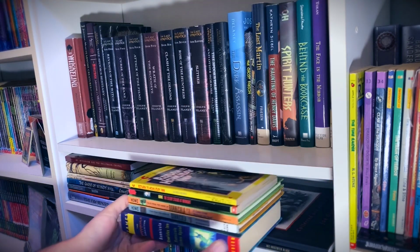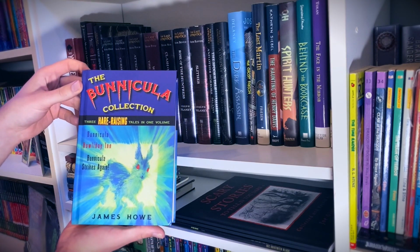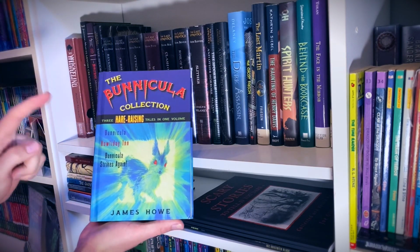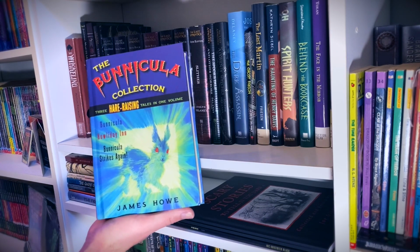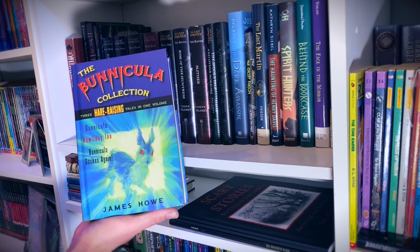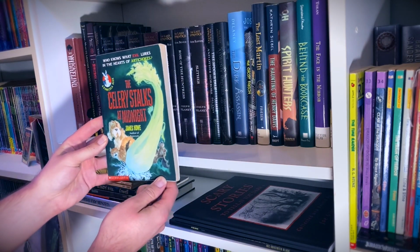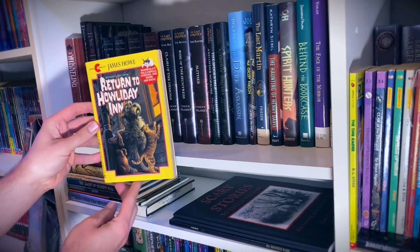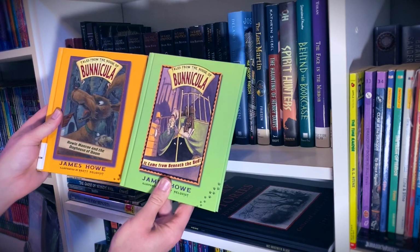Here are some classics. We have the Bunnicula collection, 3 hair-raising tales in 1 volume. Has Bunnicula, Holiday Inn, and Bunnicula Strikes Again. Bunnicula is one of my favorite books. Love it. I love the whole series. Next we have The Celery Stalks at Midnight, another book in the Bunnicula series. Return to Holiday Inn. And then here are a couple books in the Tales from the House of Bunnicula.